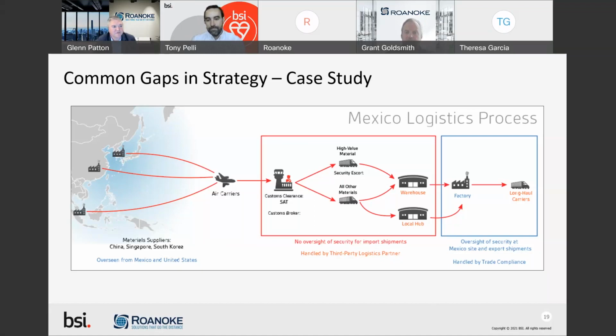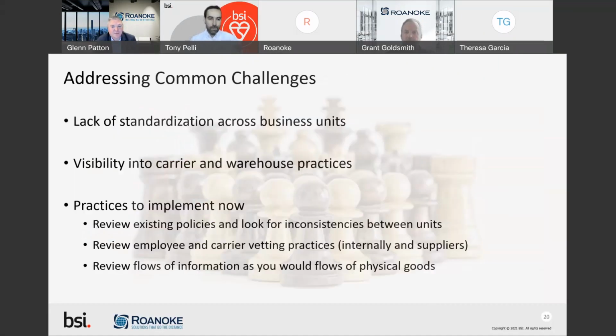That's an impressive reduction for sure, in terms of just going through this process with them and helping them understand the risk associated with it. So let's recap, Tony and Grant, addressing common challenges here. And Tony, I'll let you start.